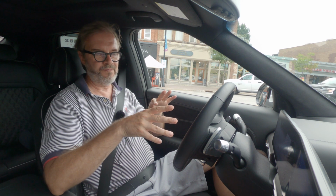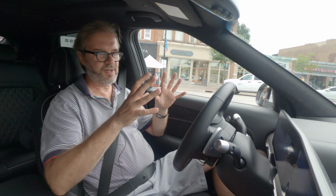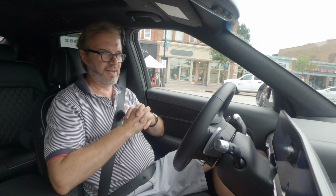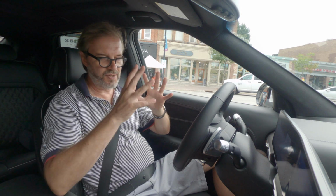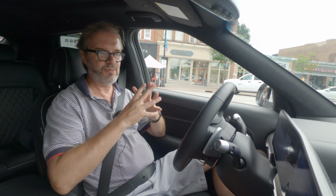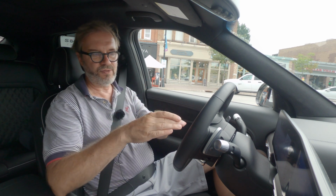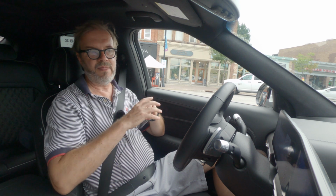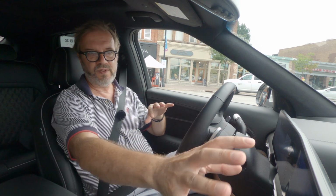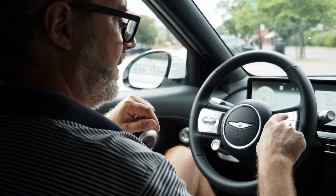First, we'll try, and this is where we can mention that the verbal commands here, honestly, you have to learn the Hyundai Genesis Kia language, because it doesn't seem to understand the commands that we've been used to using in other electric cars. So we'll try to do it first through the verbal commands, and then we'll try to do it through the touchscreen. Okay, so let's give it a try.